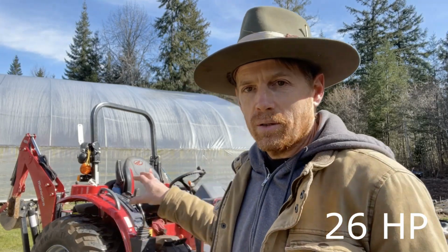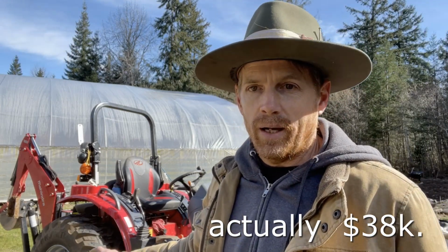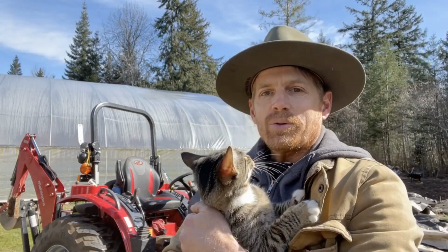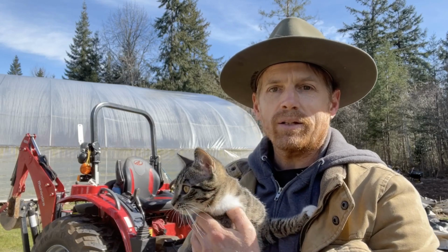A lot of it came down to price point. The amount of horsepower that I have here and the amount of lifting power in a Kubota would probably cost me $5,000 to $10,000 more, ballpark. Now this investment was about $45,000, brand new, and I did get the backhoe attachment. I got a little friend here. So I did get the backhoe attachment, which is obviously more expensive than just your plain tractor. I got the front loader.